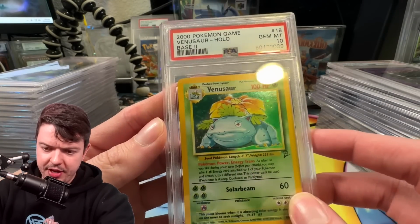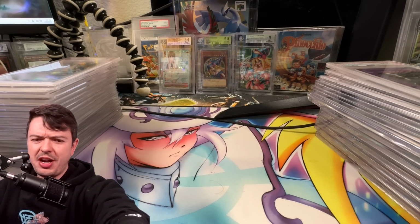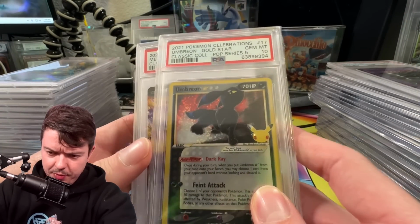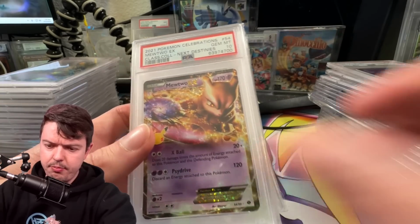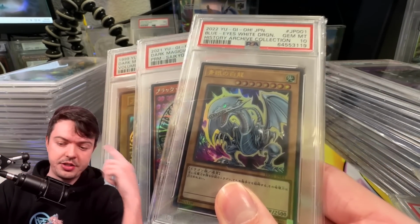We got the PSA 10 Venusaur that I pulled. What was this? 5 million cert. I want to say 2020. We got some Celebrations cards. We got Umbreon, Mewtwo. We got the difficult manga art, Blue Eyes.